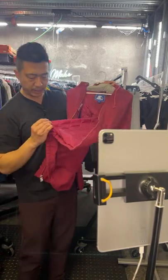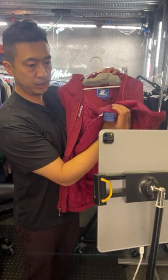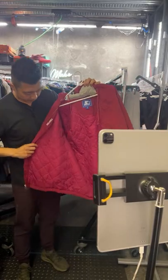This looks vintage to me. What do you guys think? It says made in Korea though. Do I know anything about punk band tees? I know a little bit.